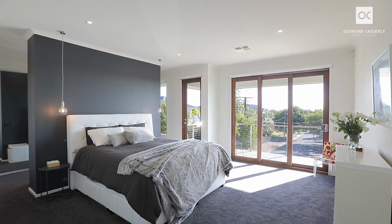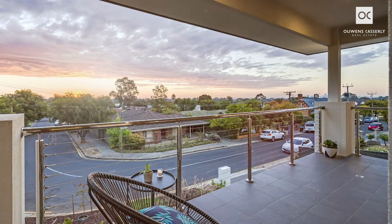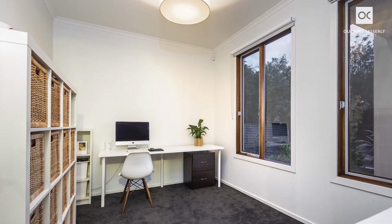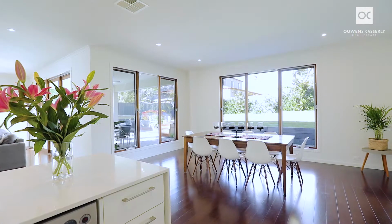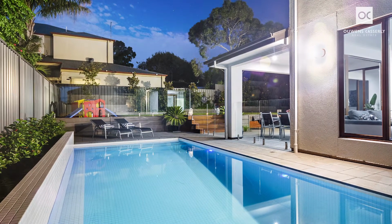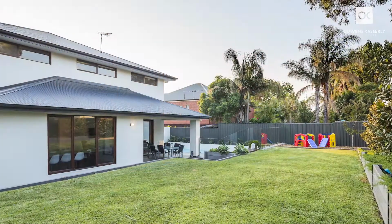There are currently four bedrooms, optionally five, an indulgent master suite with treetop and city views, formal lounge or children's playroom, office and superb open plan kitchen, dining and living at the rear. There are large picture windows inviting in the northerly aspect and views over the sparkling, white-tiled, solar-heated in-ground swimming pool, all weather-covered entertaining and fully landscaped yard.